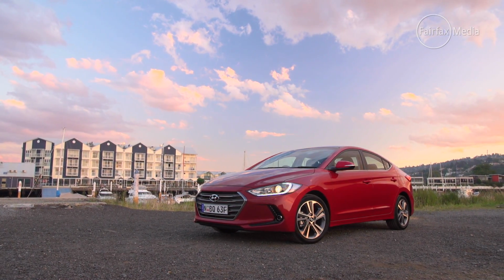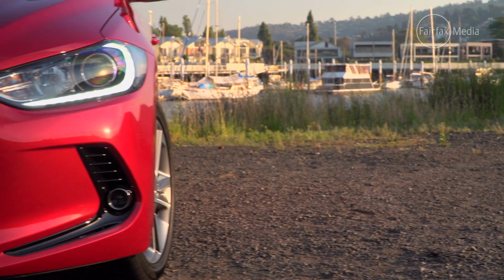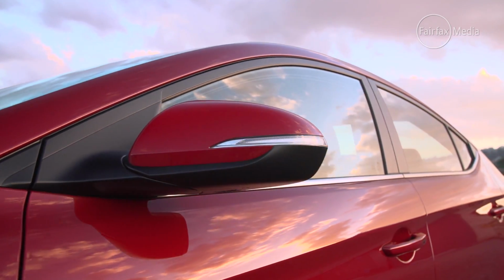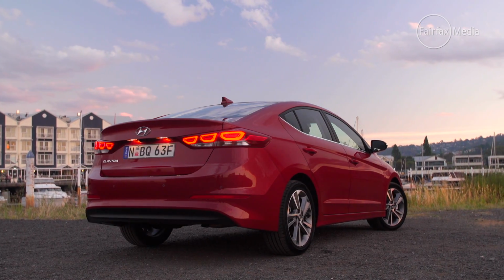This is a four-door sibling to the five-door Hyundai i30, one of the most popular cars in Australia. Hyundai will reveal a new i30 later this year, but for now, this is the big news for the brand. The Elantra has a new body with Hyundai's Fluidic Sculpture 2.0 styling, though it's the same size as the previous model.